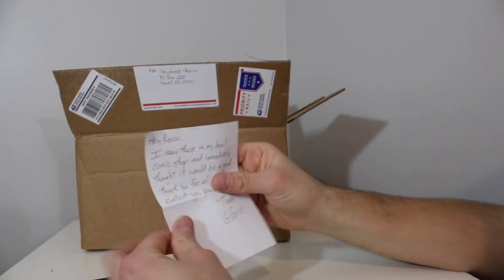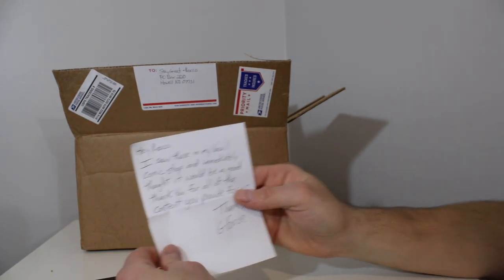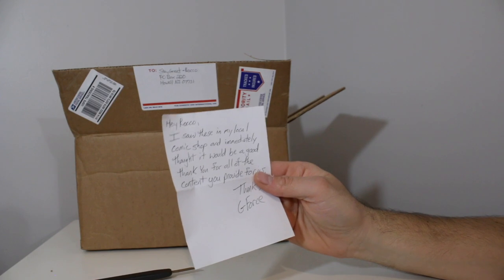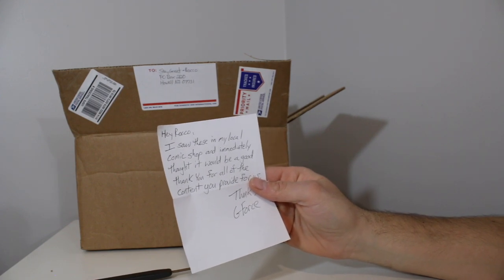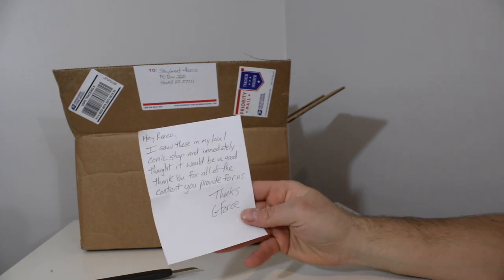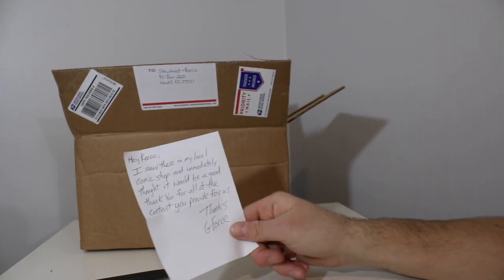So here he goes. Oh no. Hey Rocco, I saw these in my local comic shop and immediately thought it would be a good thank you for all the content you provide for us. Thanks, GeForce. Aww. Guys, GeForce Racing 20.